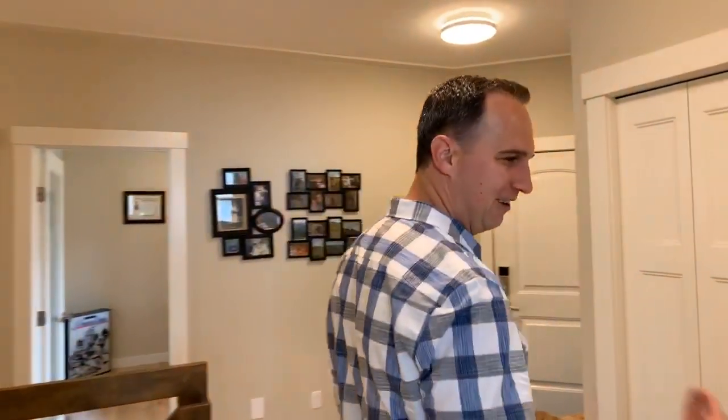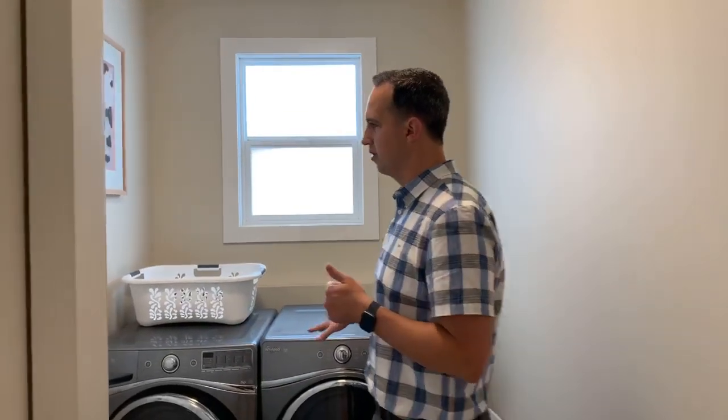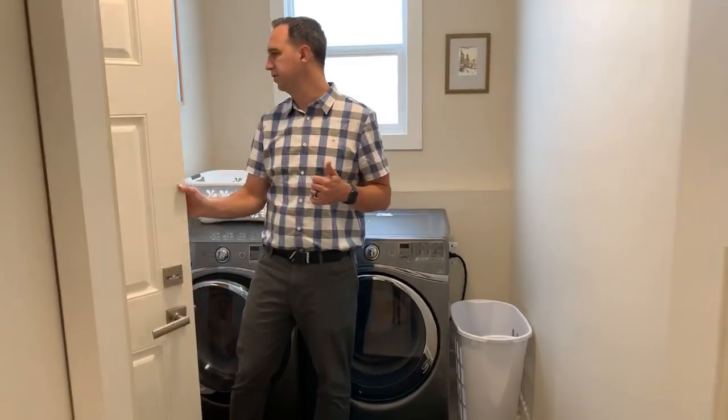And then right next door, around the corner, we got main floor laundry, which is the benefit on a big bungalow like this. You don't want to be running up and down stairs just to do the laundry. So we have the laundry room, and right from the laundry room, we open over onto the garage.